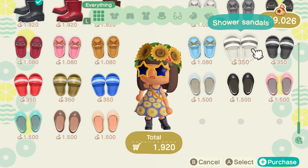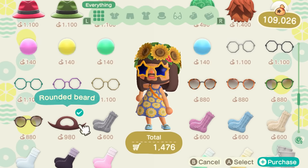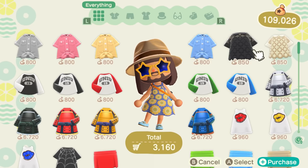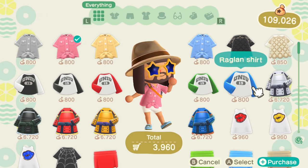I like the moccasins. The moccasins are really nice. There's this little hat. Oh, it's a beard. It's a beard. Oh, fedora. There's just so many cute outfits. Oh, this lacy shirt too. And the little tied shirt. Oh, there's so many cute things.